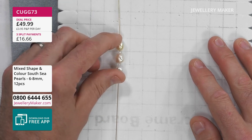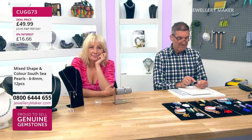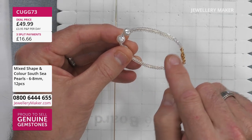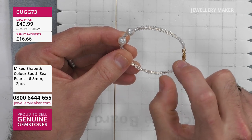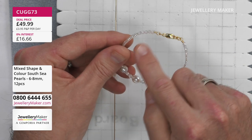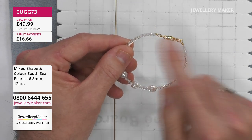And what I did on the original bracelet, if I just bring that across, was I made the macrame bracelet. And I felt that it was tiny. It was like a christening bracelet. Because I had all that extra wire at top and bottom, I was able, after I'd made the bracelet, to then pop on some extra stones before I did the loop.